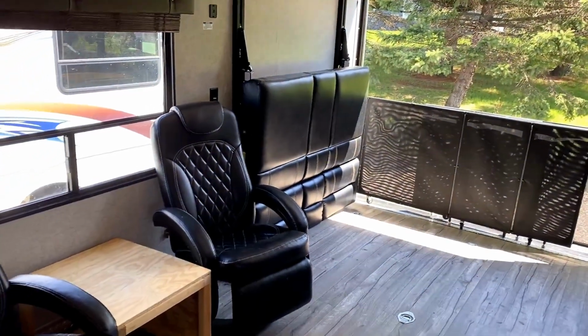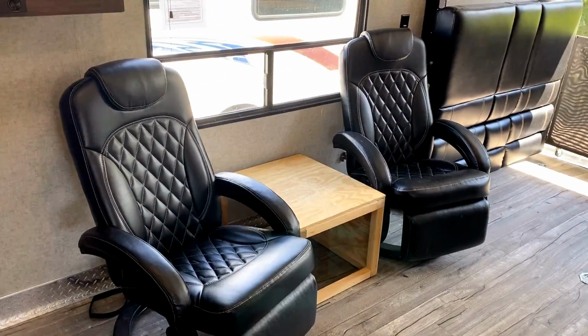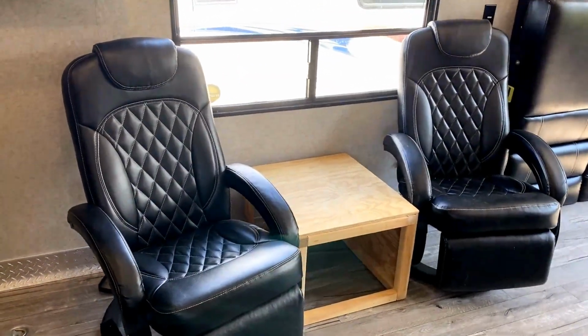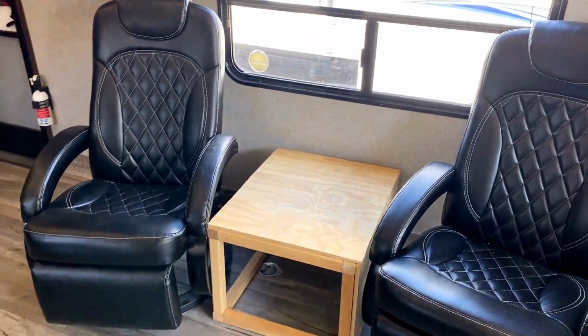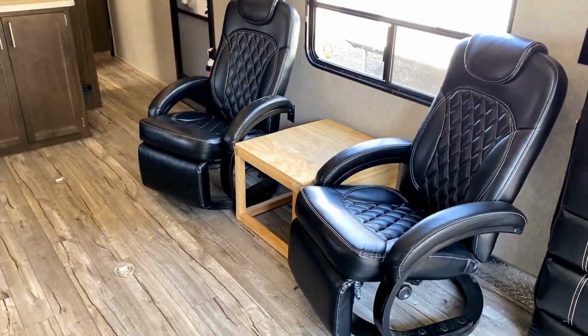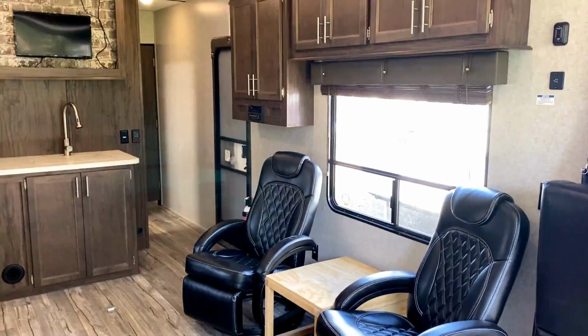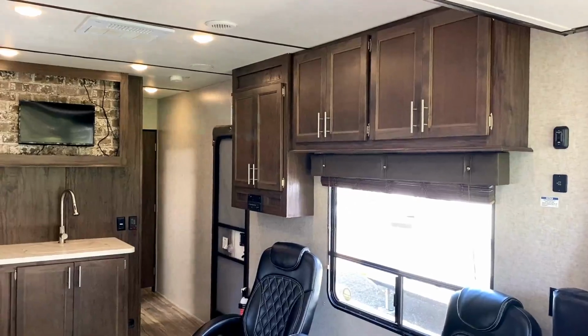The original factory chairs are in here. Those are swivels and those are recliners, and they are very lightweight. If you want to take them out on the patio and enjoy your Joe Satriani or Travis Tritt or combination thereof, Free Bird, you could do that. Looks like somebody came up with their own little drink table to keep between those right there. Sometimes it ain't got to be fancy. It's just got to work. If you don't like the table, well, after you buy the RV, you can get rid of it.